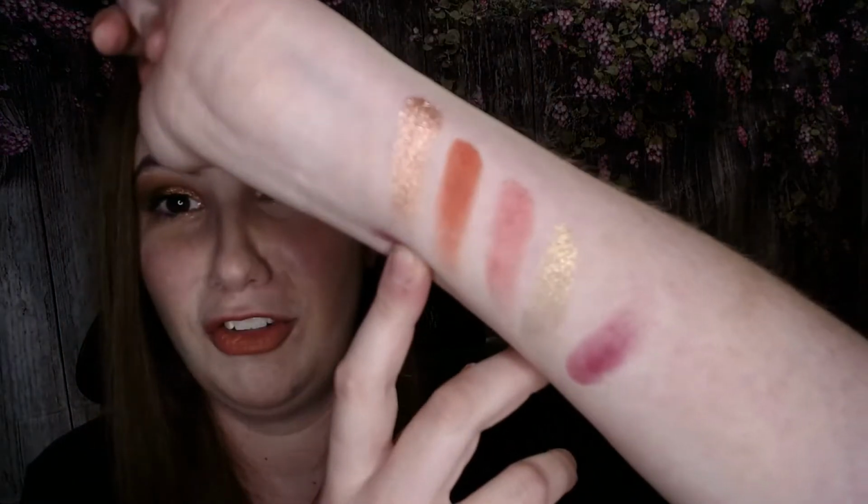I think they performed, at least for the swatch test, really well. The mattes were very satiny, like a satin matte. And the shimmers, absolutely gorgeous. My favorite that I swatched was this apple one right here. Love it so much. It almost looks similar to what I got on my eyelids today. Maybe a little bit more chromier, but still very pretty.